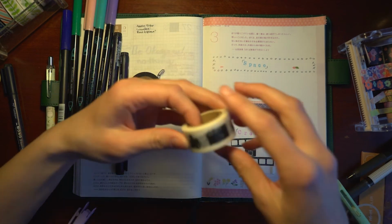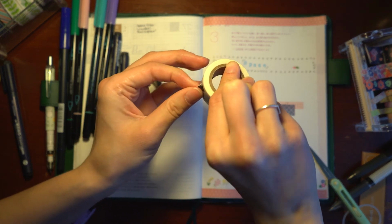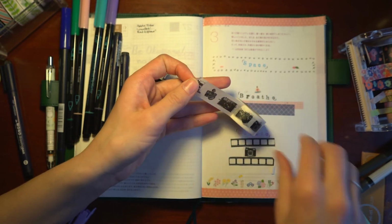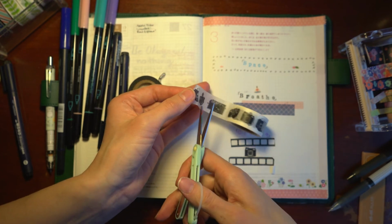Oh, and then I think I might... Let's see if I can cover this up with some other cameras.